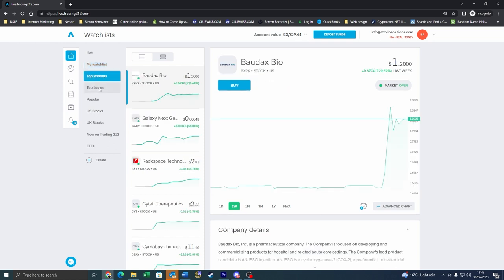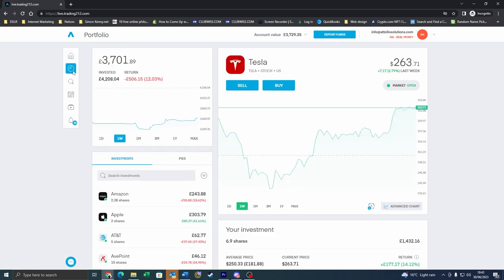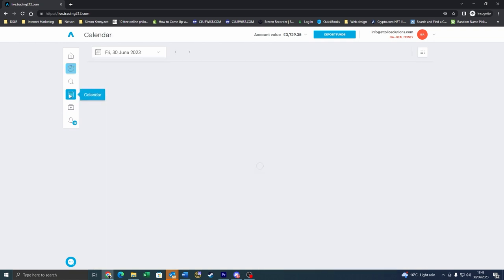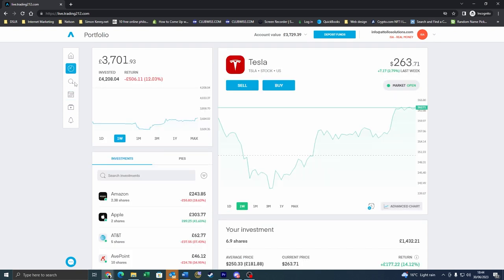The platform's user-friendly nature means you won't have to spend precious time deciphering complex menus or searching for key features. Instead, you can focus on what matters most, making informed investment decisions. Now, the intuitive navigation allows you to effortlessly explore the various sections, access your portfolio, monitor real-time market data, and execute trades with just a few clicks. Whether you're a novice or an expert, Trading 212's user-friendly interface ensures that you can navigate the platform with ease, empowering you to take control of your investments and make the most of your trading journey.